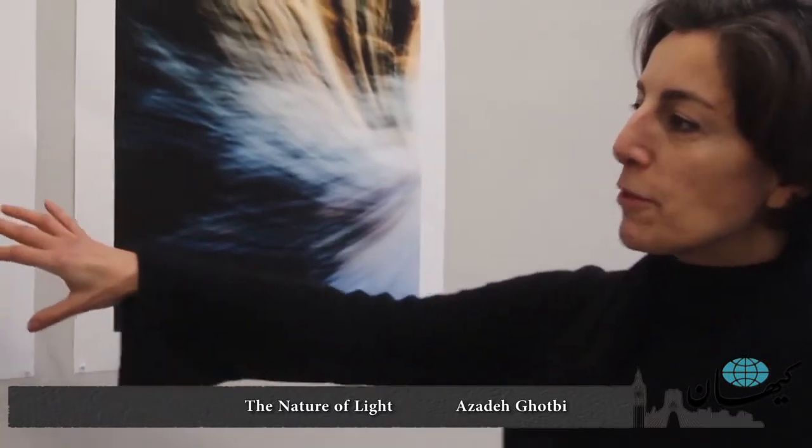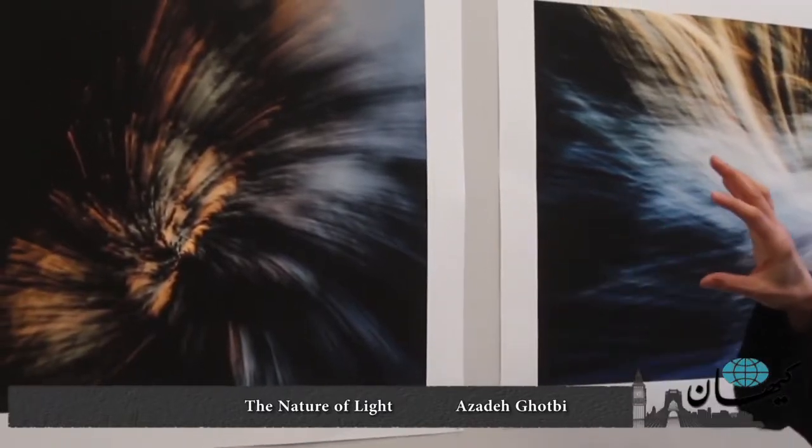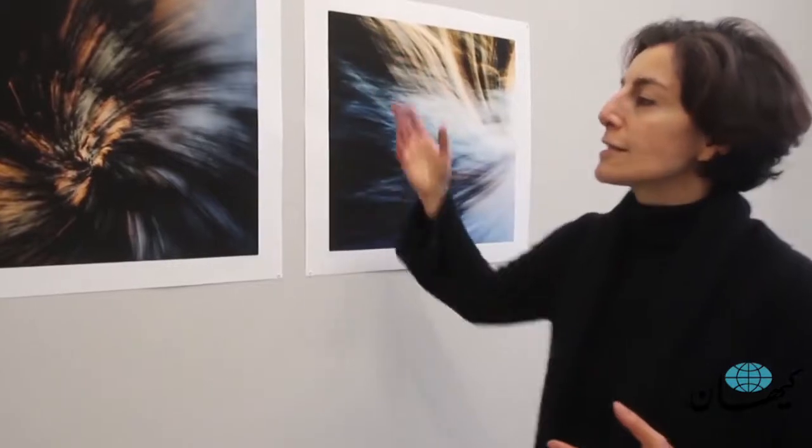A lot of people came and thought it was fireworks. It's not. It's actually looking through the tree, through motion, and capturing a little bit of that special light. The orange that you see is the orange from the sun setting, but you're seeing it through this dancing motion of the trees.